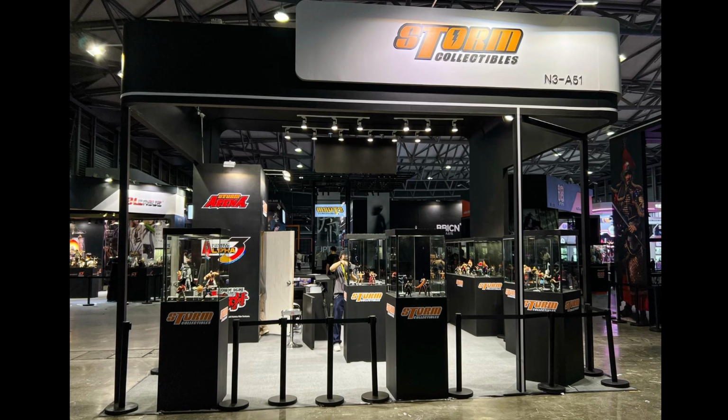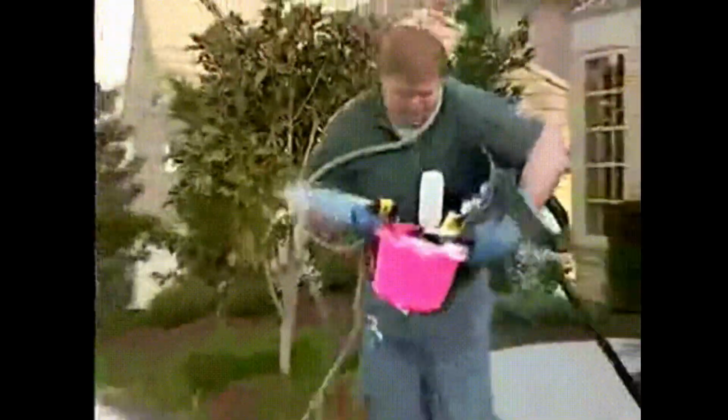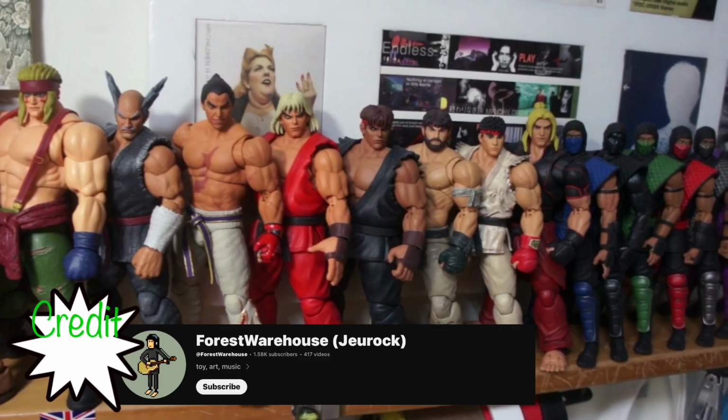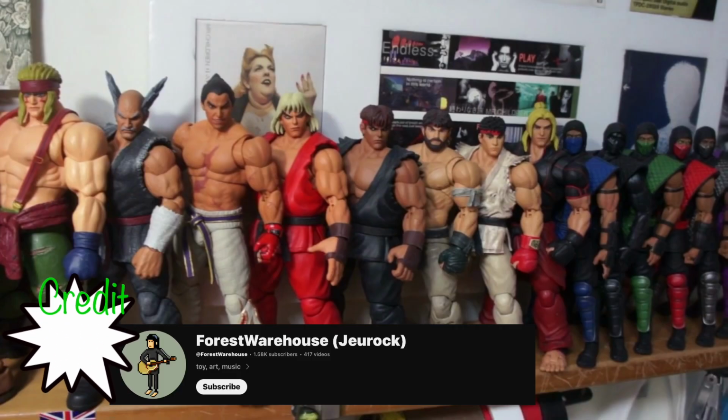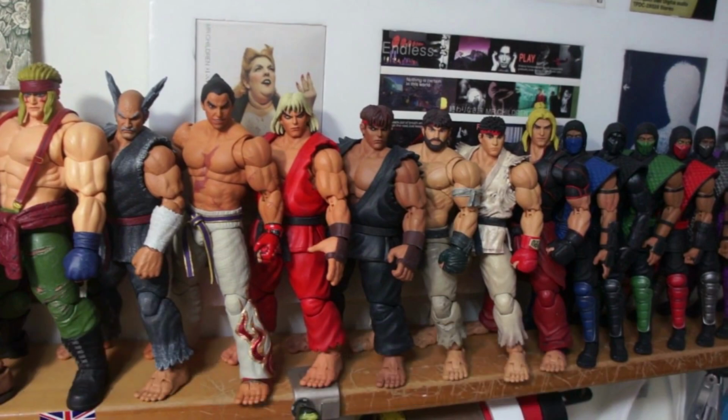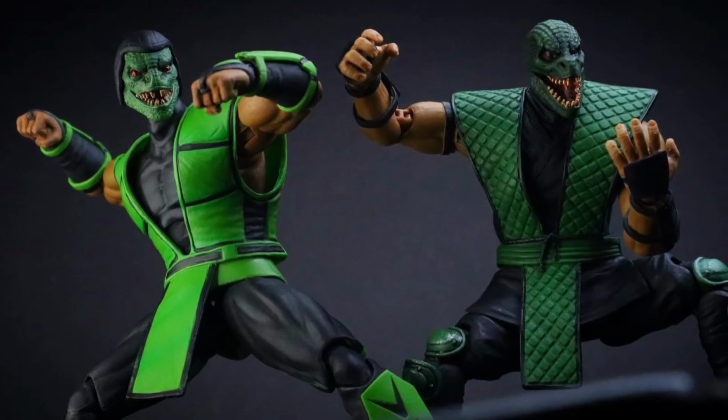Now, scaling has been a huge issue for Storm Collectibles. They started at 1/12 more or less with the release of their Mortal Kombat ninjas, but had a huge jump in scale around the time that their Tekken and Ultra Street Fighter 2 came out. Street Fighter became their own scale along with King of Fighters, Tekken, and Injustice. Mortal Kombat were alone until the Mortal Kombat 3 ninjas came along.